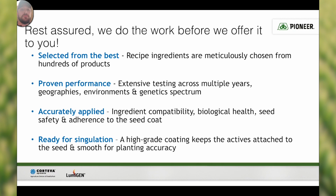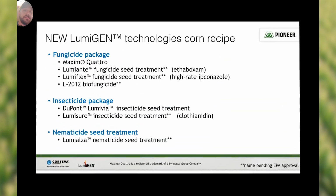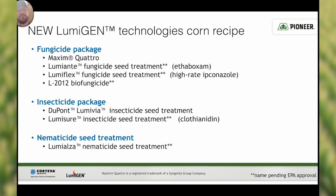So what is our new LumiGEN Technologies corn recipe? Well, it consists of three different parts. There's our fungicide package, our insecticide package, and the nematicide seed treatment. The fungicide package is comprised of Maxim Quattro, Lumiante fungicide seed treatment, the LumiFlex fungicide seed treatment, and our new L2012 biofungicide. Our insecticide package is comprised of DuPont LumiVia insecticide seed treatment and LumiSure insecticide seed treatment. And our nematicide seed treatment is LumiAlza nematicide seed treatment.